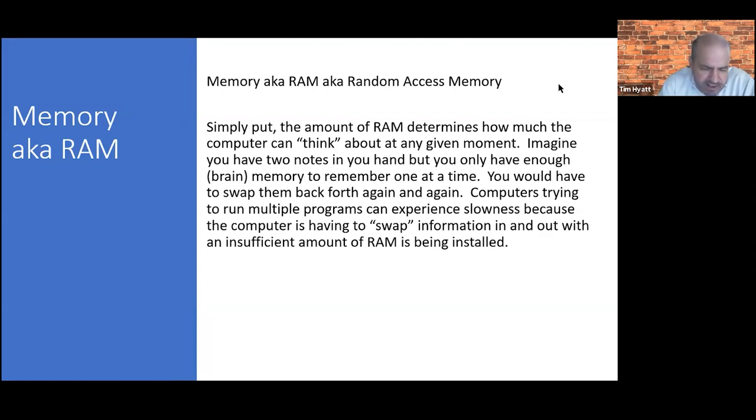Whenever there is an insufficient amount of memory on these memory chips, the computer will swap memory from what it's thinking onto the hard drive back and forth, because it can only handle so much as determined by the amount of memory. If it's having to swap a lot, that's where you see a slowdown, a very significant cause of computer slowness. So let's go to the next page real quick, and we'll finish up talking about memory.